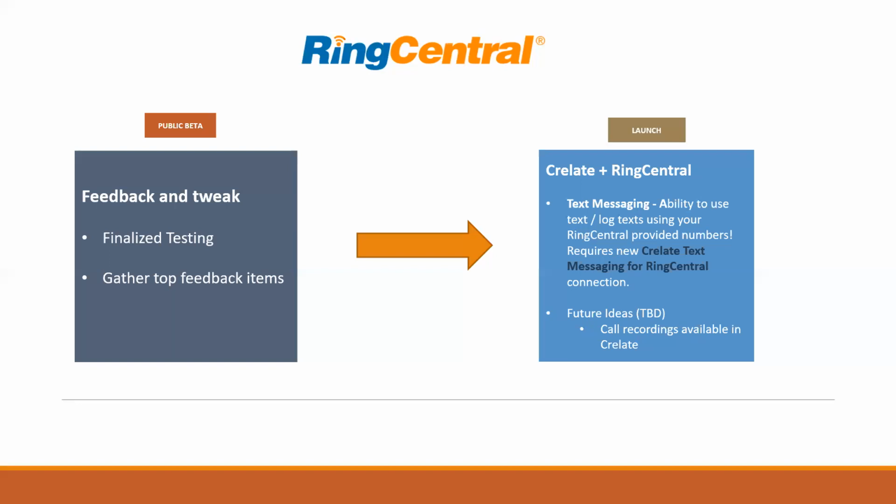Something that is not, I should note, in the public beta, but as we move out of the public beta into the official launch, again, pending right now into the early fall, we will have the text message integrations. That's something we're very excited about offering. So in addition to the click to dial and all the other feedback, we'll have the text messaging. Of course, other future ideas are on the board, call recording, some that have been noted. There's been a ton of additional, but that's one of the main reasons why we want to grab your feedback for future items that we can add to the integration.